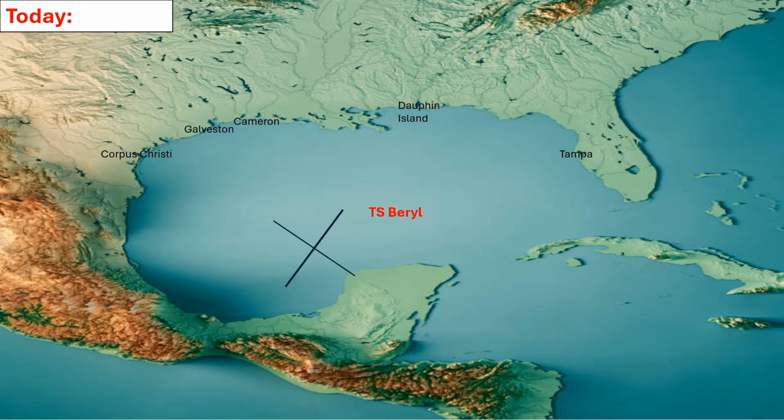Now let's revisit the topic of storm surge, as that will be a huge concern as the storm approaches the Texas coastline here in a couple of days. And so you've got Tropical Storm Beryl out here in the Gulf of Mexico, just off the coast of the Yucatan Peninsula, and you can kind of think of it as just a giant paddle wheel spinning around and churning up the waters of the Gulf. And over the next couple of days, the circulation of Beryl will be taking advantage of those warmer sea surface temperatures over the northern Gulf of Mexico that I mentioned earlier to do two things.